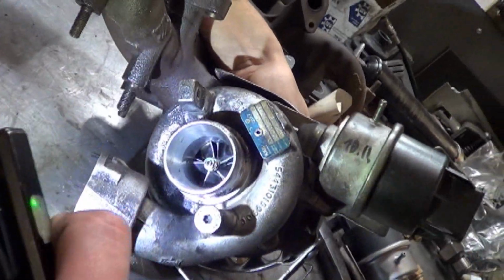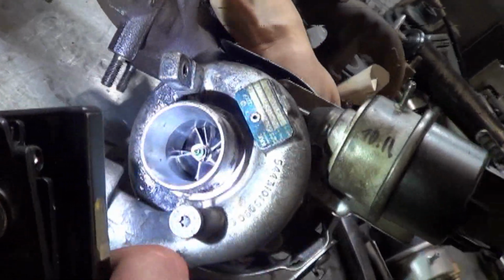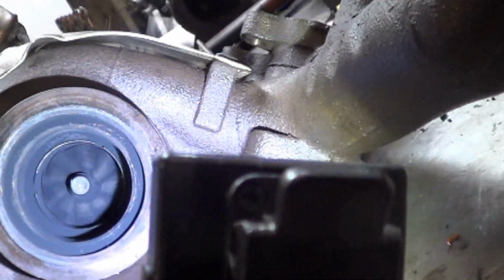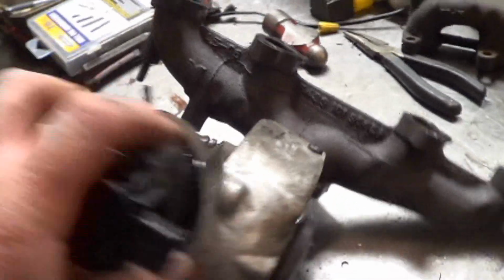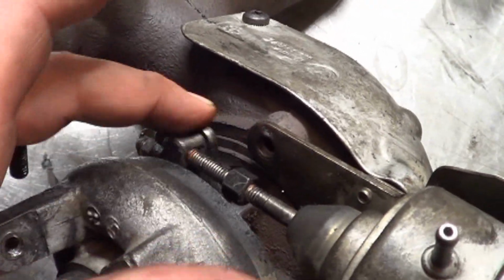Let me see if I can get the camera in there a little bit. Okay, let's take a look at the other side. What about the vanes sticking? Any of the vanes sticking? No, because otherwise the lever wouldn't be moving easily.